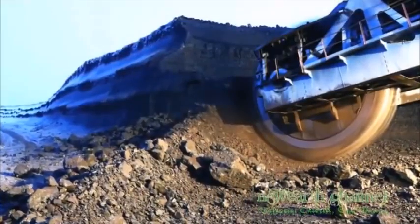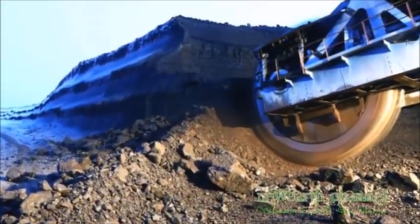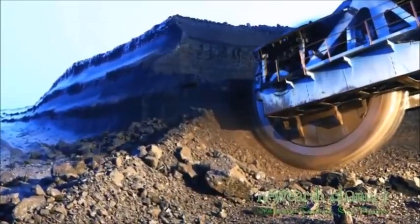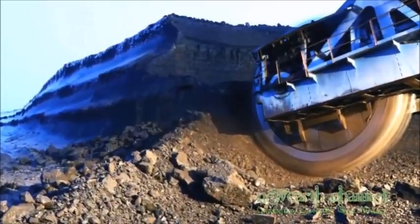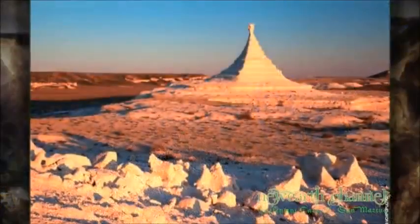This is a modern excavator monster at work. Please note how the bedrock is cut at kind of a right angle. And then keep this in mind as you look at the next couple of images. And officially, of course, all this is natural.